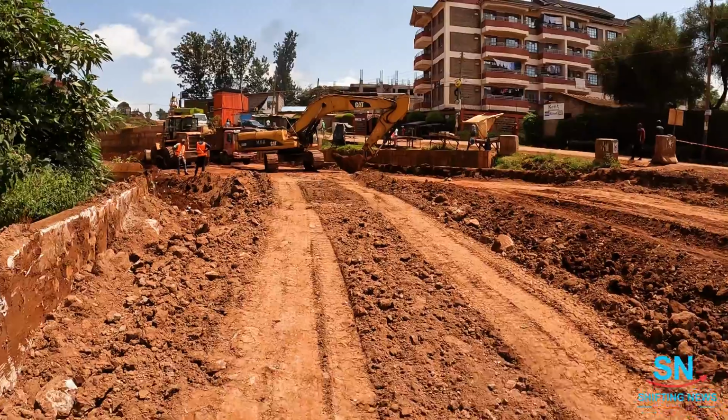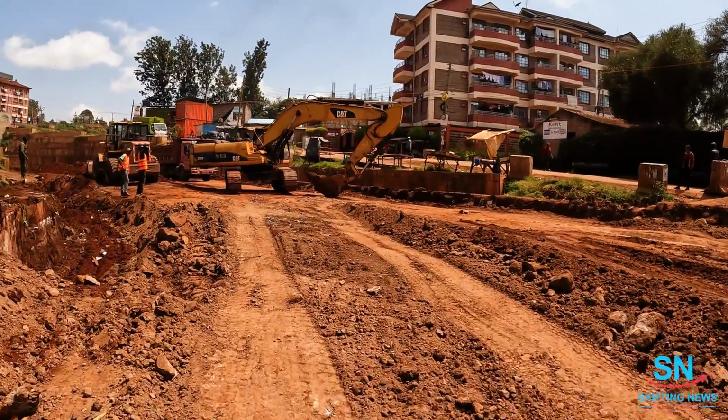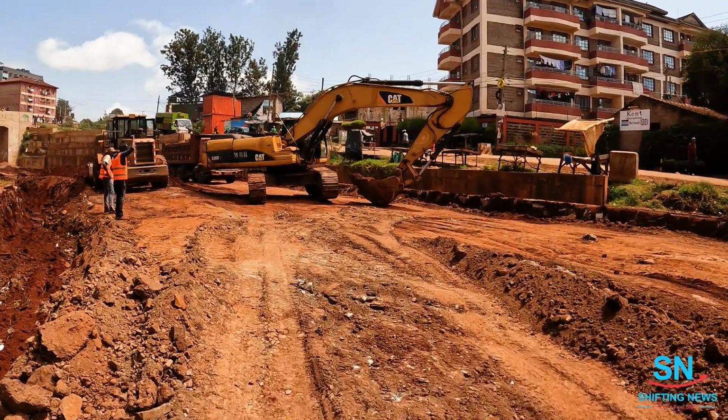Lots of activities happening here. This is the Regen Area.